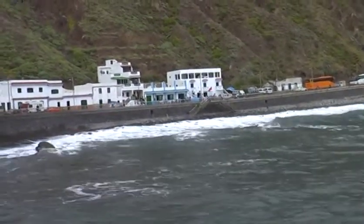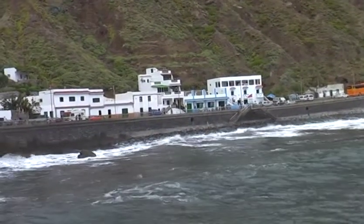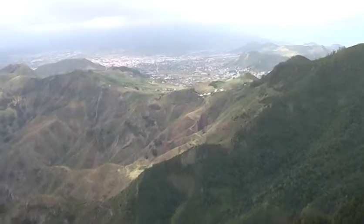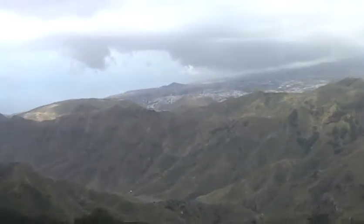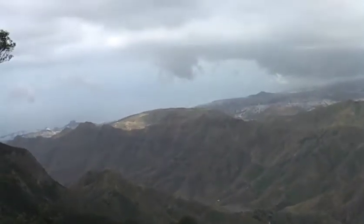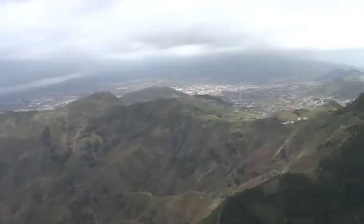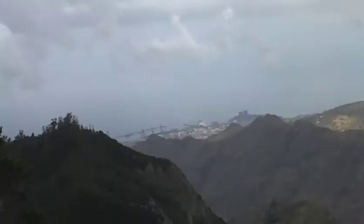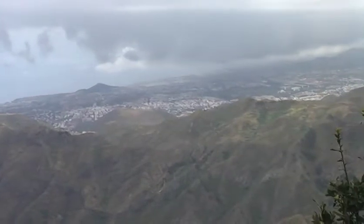Not very blue this sea, is it? Can we go and have a look at that artisan shop? Yeah. And this is Pico del Teide, highest point in Tenerife. And we're down there, on the other side is Santa Cruz. And over there is Laguna. Is that where we started off? Yeah, that's what we just said.